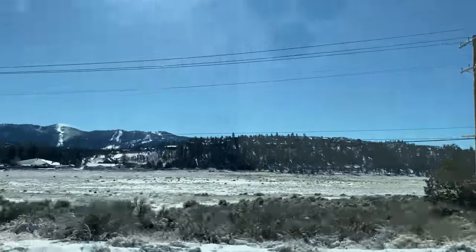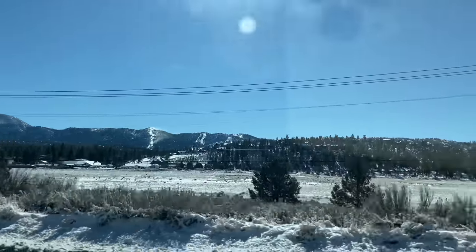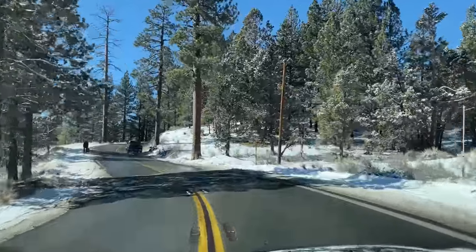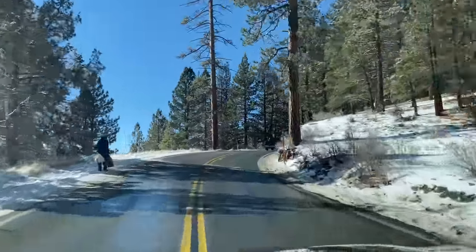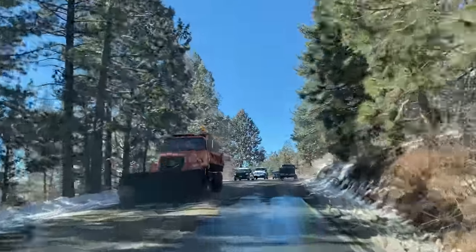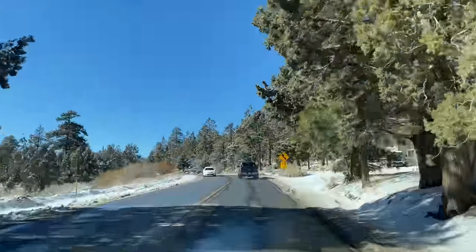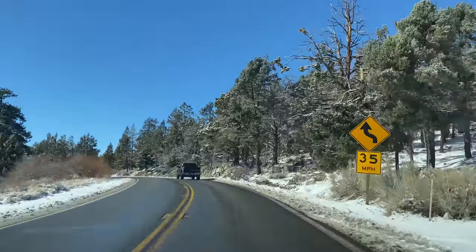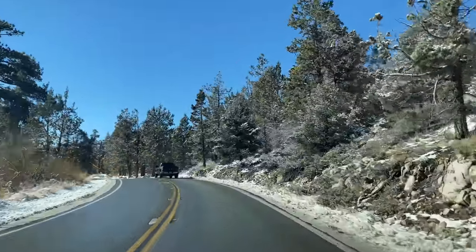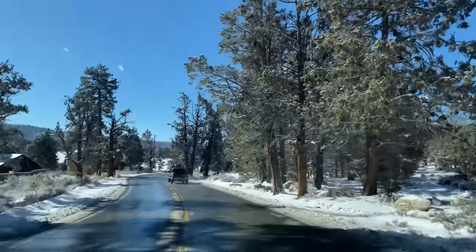Just beautiful. There's the ski resort. There's Bear Mountain right there. Guys, it is so lovely out here today. And the temperature is so nice. I like these colder temps. Of course, I'm inside the car, so I'm not going to be complaining about the temperature too much. Outside, if we were walking this, yeah, it's a little bit cold. But I like the cold temps because it keeps the snow around a little bit longer.